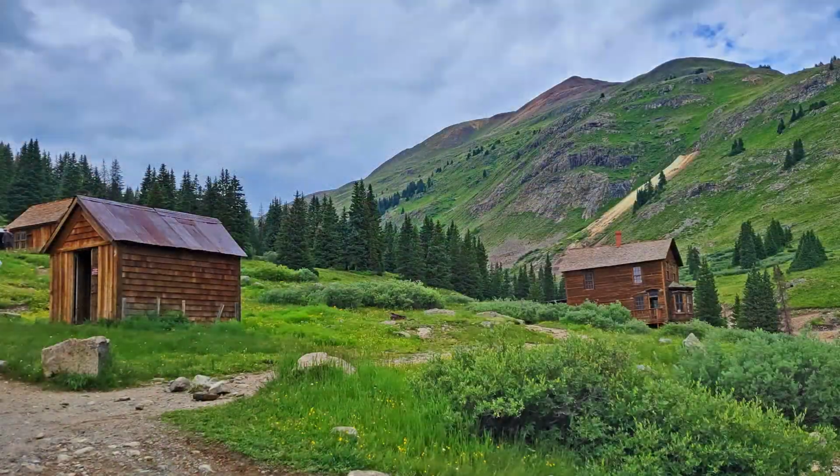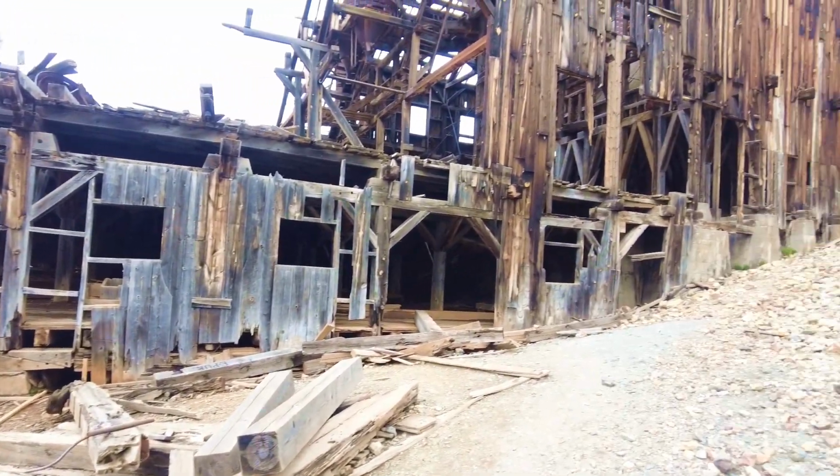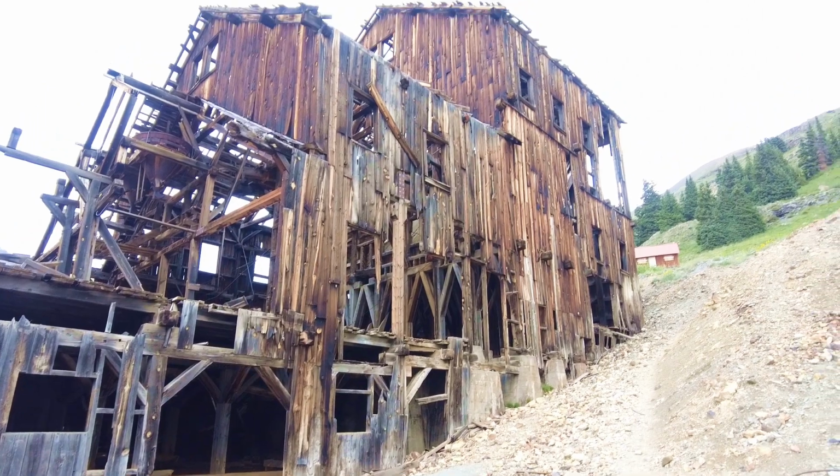From Eureka Gulch, we headed up, made a quick stop at Animas Forks, and then went through California Gulch and stopped at the Frisco Mill to check that out. There's pretty cool ruins there.